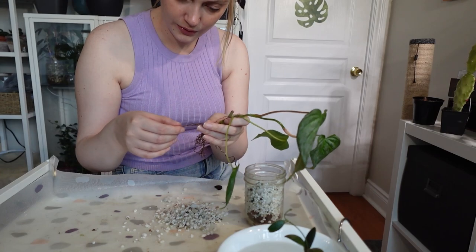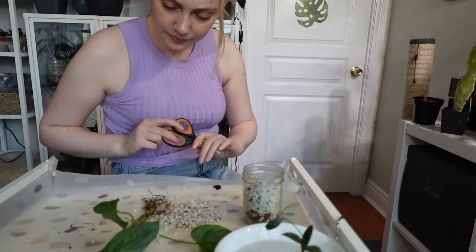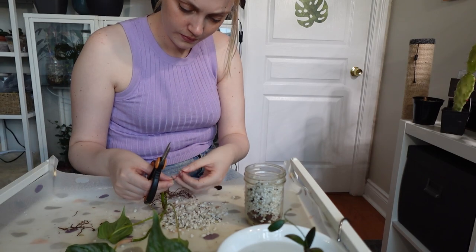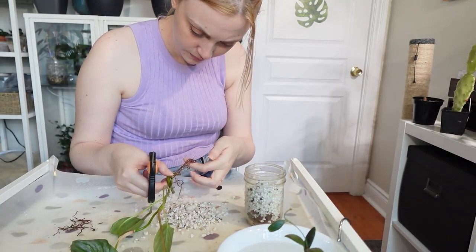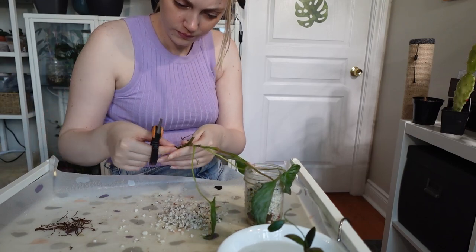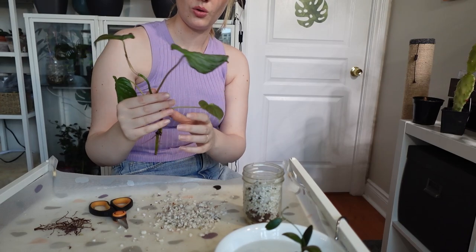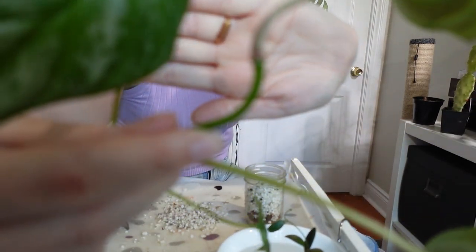I'm just checking to see the health of these roots. Those are a little dead. Let me grab out my scissors. Okay, most of these actually are not looking great. All right, so this is what I'm left with. Not much. I've taken off most of the roots because they didn't look great. I think what I might do is get this started on a moss pole and hope to activate some of these buds or some of these aerial roots towards the top here.